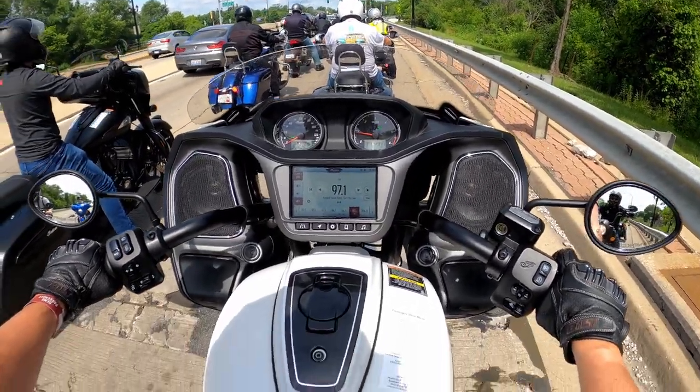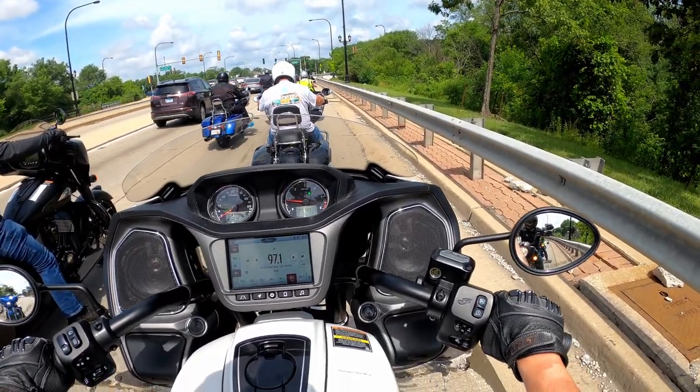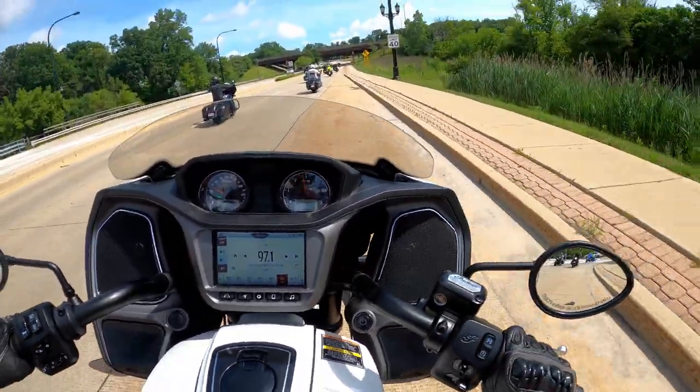This is in a beautiful kind of pearl white color. I mean, don't get me wrong, it still feels like a big bike, but the biggest thing is it doesn't feel as big as my Road Glide. So this bike also has the lean angle sensors, so the IMU.